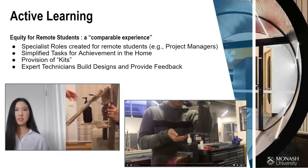The other thing that we did was where the workshops have been in various states of open and close. We've had expert technicians be able to be on site and essentially work up a consultative process with students where the student design is presented to that expert technician. That technician builds and does detailed video feedback of the build process and a reflection piece.